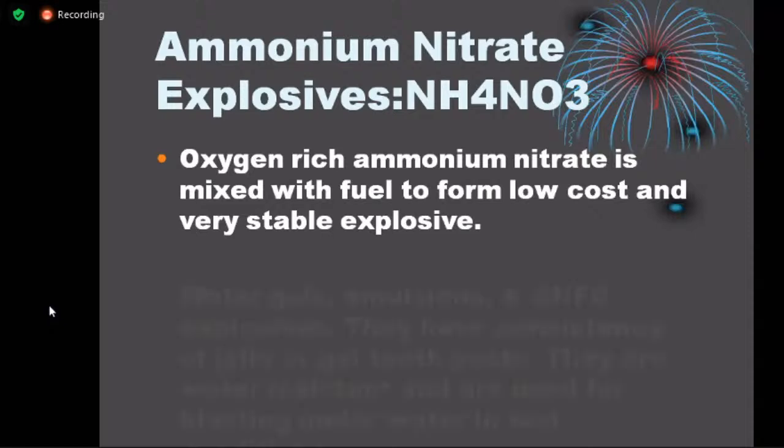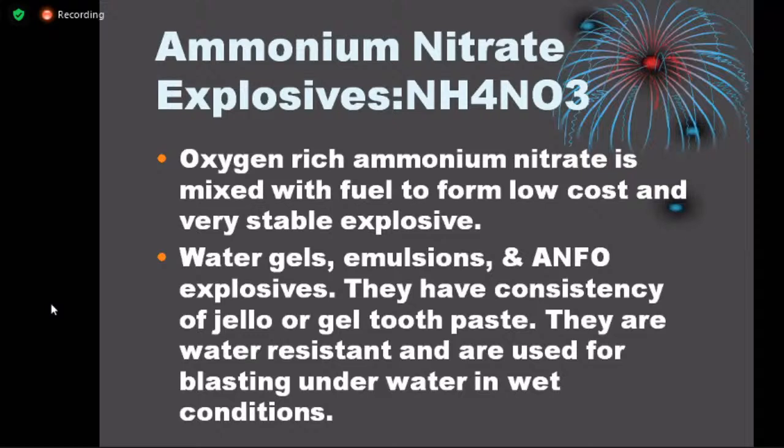Oxygen-rich ammonium nitrate is mixed with fuel to form low-cost and very stable explosives. Nowadays, this is being used the most. Water gels, emulsions, and flow explosives have the consistency of gels or gel toothpaste. They are water resistant and are used for blasting in wet conditions, like deepening of wells, etc.